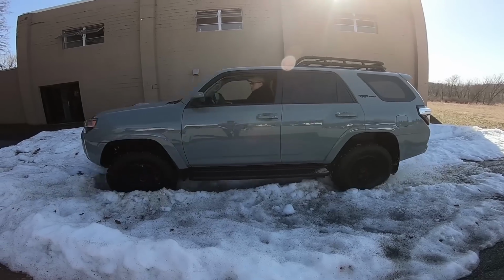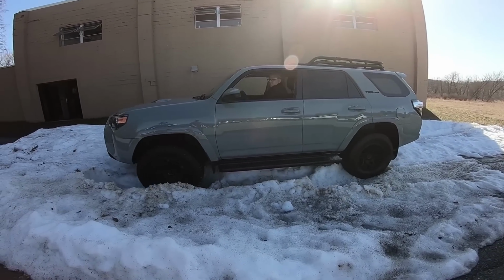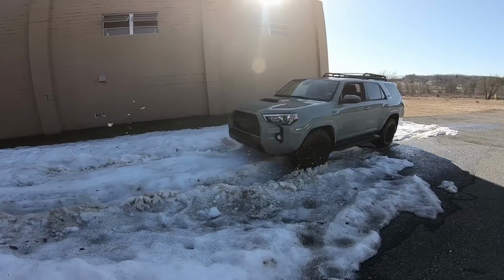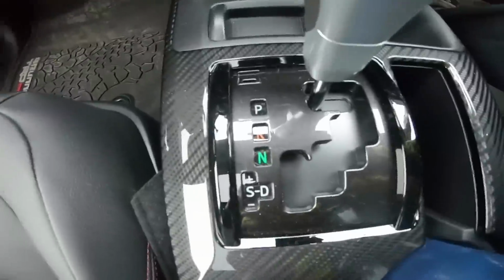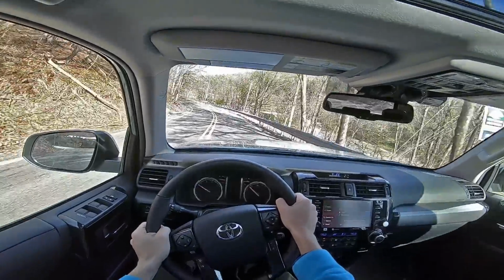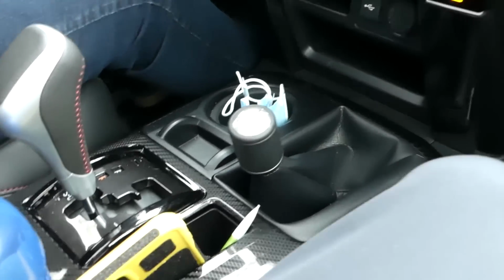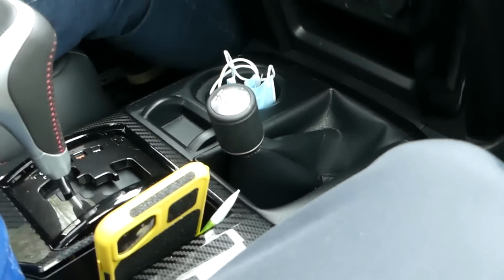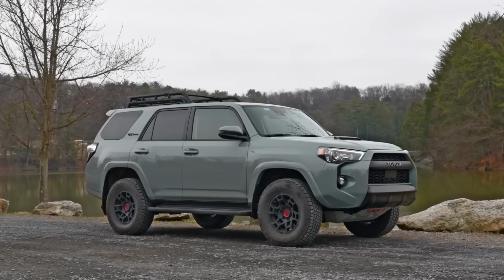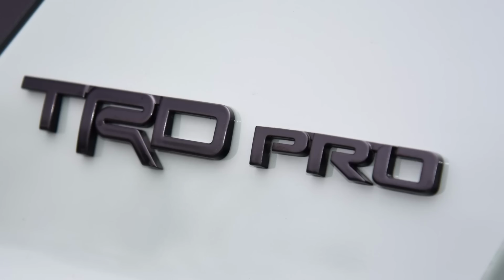Hello, 5th Gen 4Runner. Still at it, huh? You began in 2009, and apart from facelifts, you're still the same. Same V6, same gearbox, same bouncy truck body. Same high and low range gear selector that shakes as you drive, which I'm all about because it means this is a real mechanical lever. This is a TRD Pro model in Lunar Rock. Kind of looks like an ammo can.